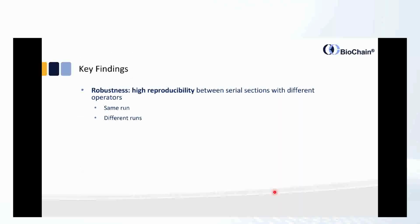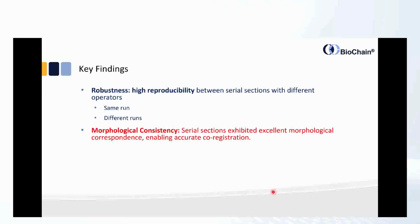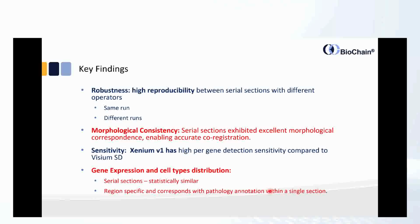So again, key findings: we are still working on the data. We are publishing each year, when we go to SITC or AACR, we present these posters. So robustness across the same run, different days, different runs, sensitivity across Xenium, and also gene expression and cell distribution. It works really, really well.